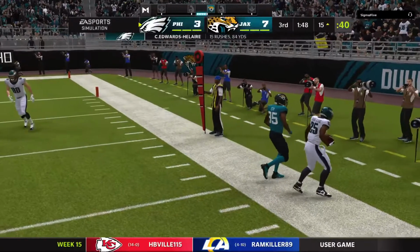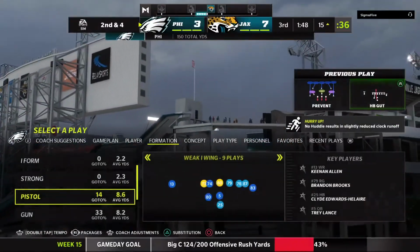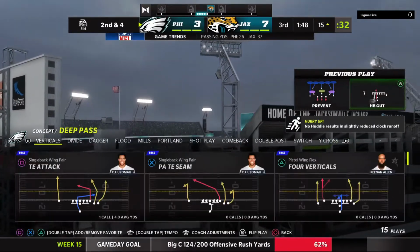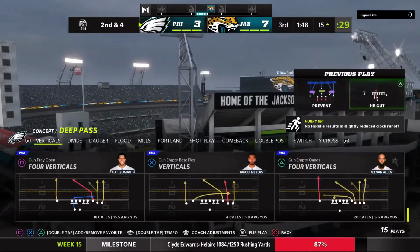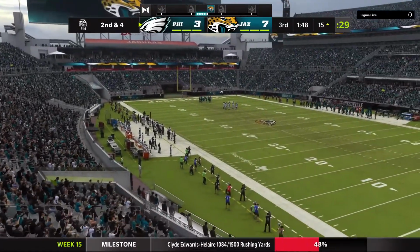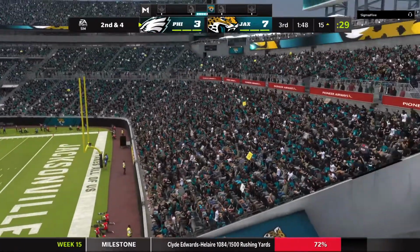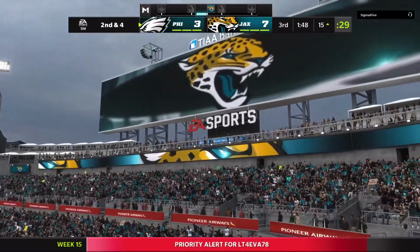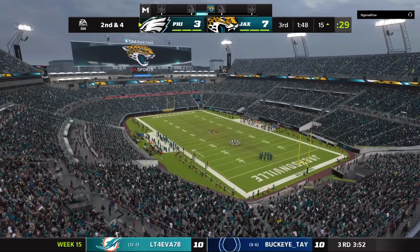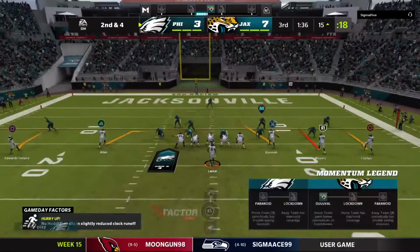And he is out of bounds, looks like right at the 15. 84 yards rushing for him so far as his terrific season continues here. Brings up 2nd and 4. Six yards on that last play. Here's 2nd and 4.